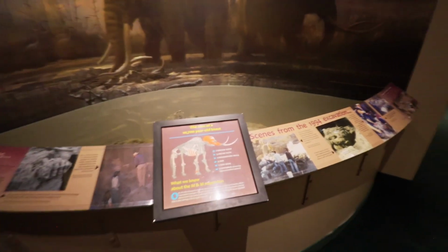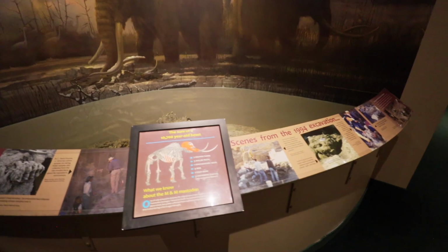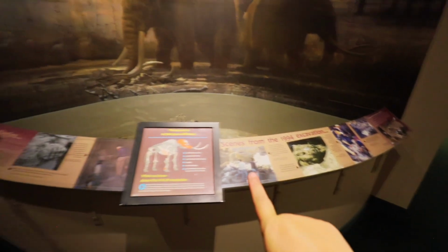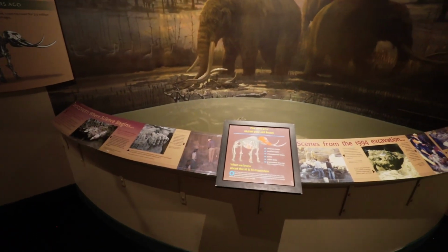But we learn a few things that are very interesting here about Arizona history and some of the things that have been excavated from the very areas that we are standing in today. In fact, we learned that this display highlights one specific mastodon that they found. It's one of only 9 that they found in the entire state. So this is a pretty big deal.